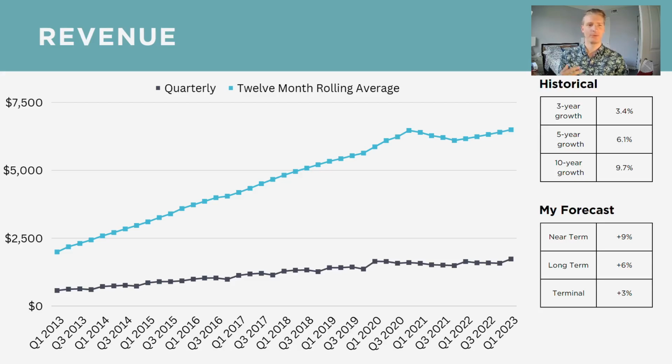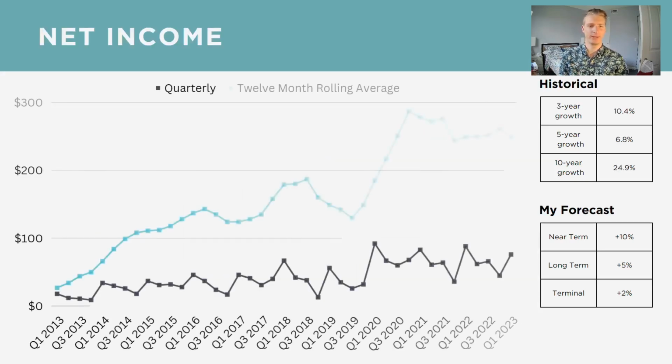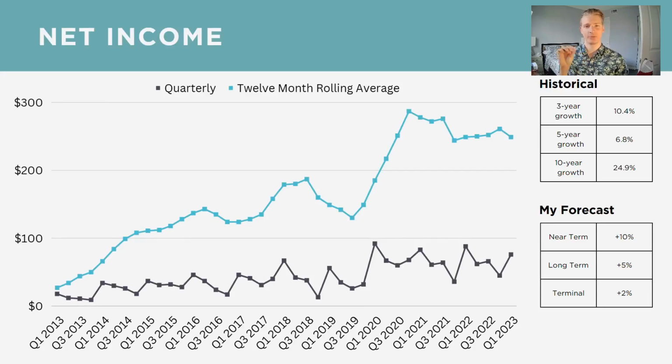So let's then flip over to net income. You can see the quarterly again in the black and the 12-month rolling average in green. A very well growing company. During COVID, they spiked up in terms of net income. They've come down a little bit as inflation has set in. It's tougher to sell products and keep raising your price to a customer. So they're going to have a softening in net income to fill the gap as long as they feel like they can retain their customers.